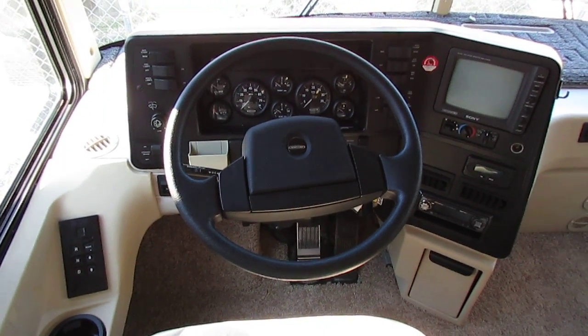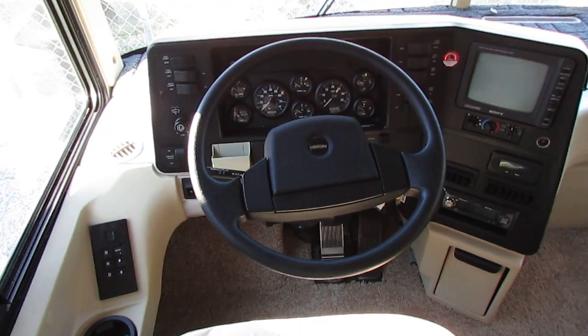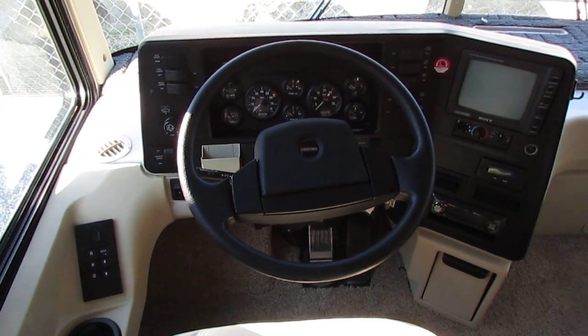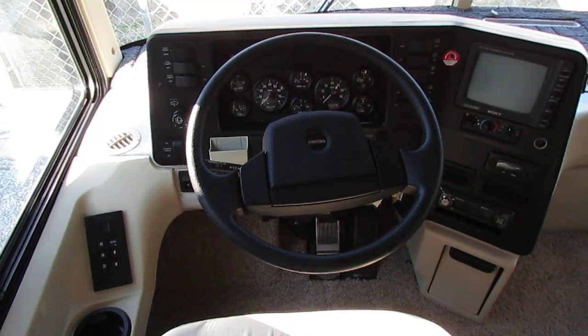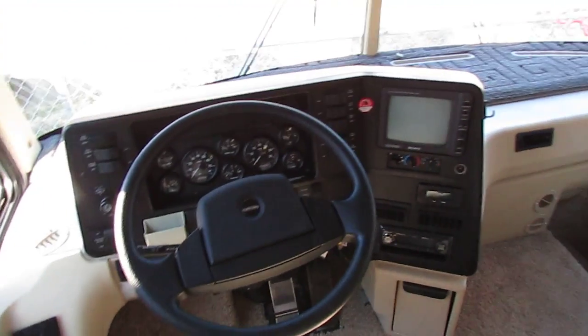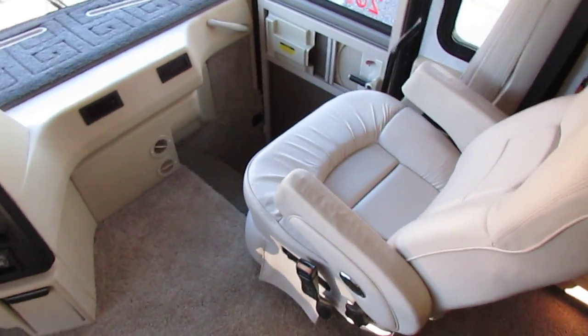Like I said, it's got the Jake brake, the engine brake. Everything here works great. Got the Sony backup camera system. 60,000 miles, just turned 60. It's not 61 or 62, it's 60,000 and change. Like I said, Flexsteel soft leather captain's chairs.